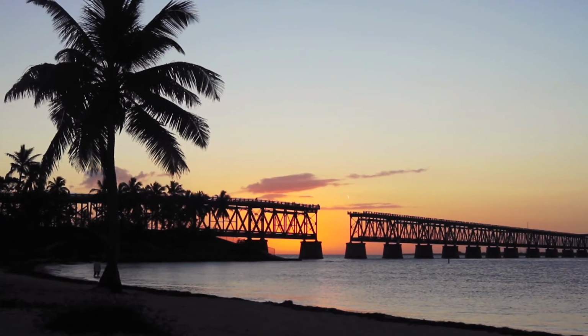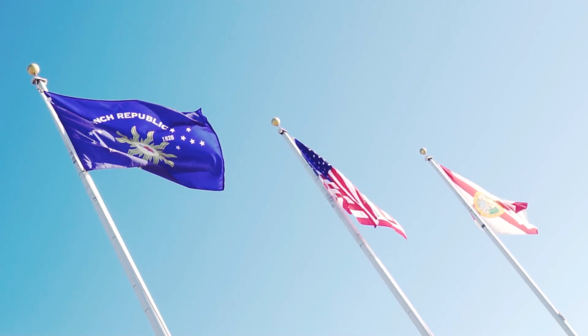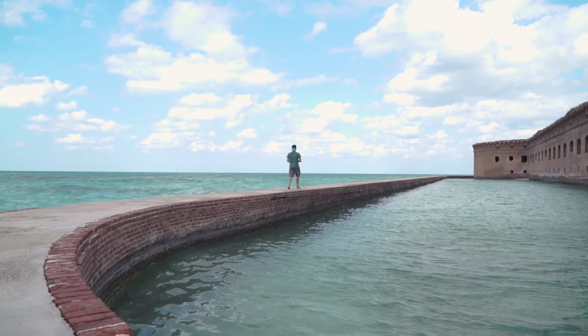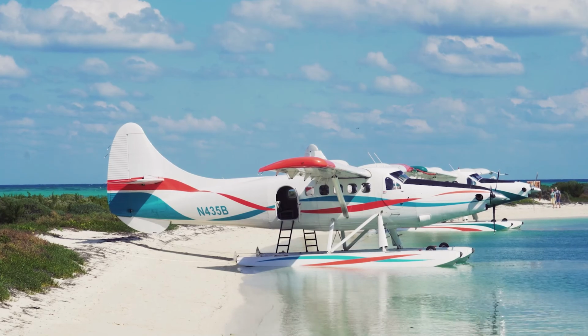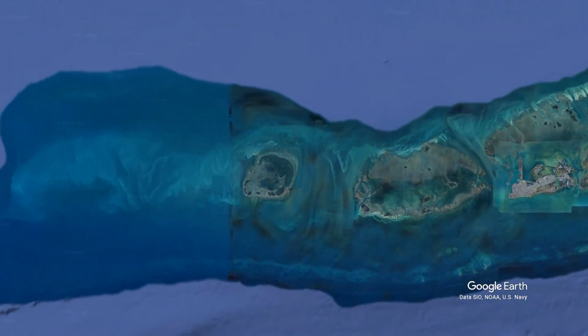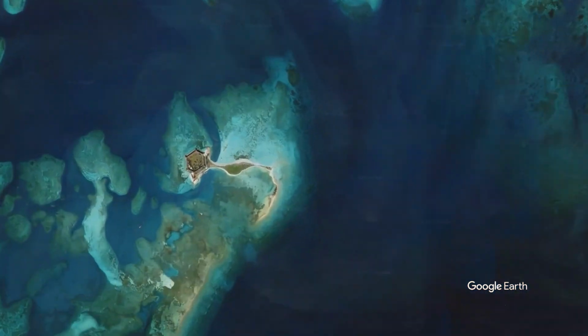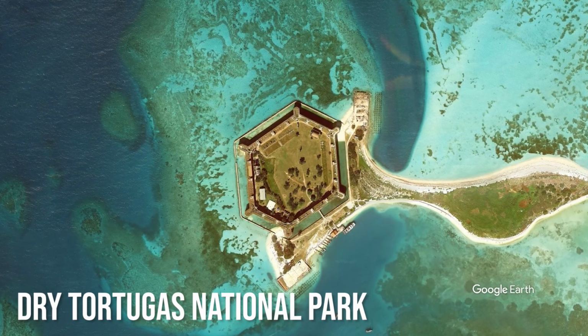Whether you decide to make a vacation out of it or not, you're probably going to be leaving from Key West if you want to get to Dry Tortugas. The park is reached by either ferry or seaplane. It's 70 miles of traveling over open ocean to get to the Tortugas, so hopefully you're not afraid of water, flying, or unfortunately, dipping into your bank account.